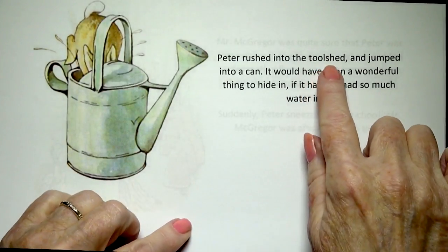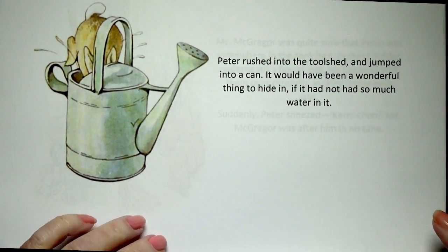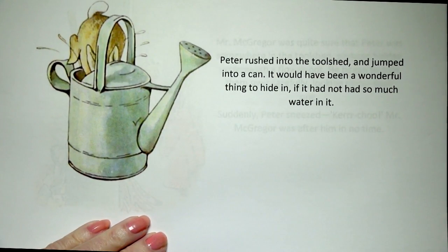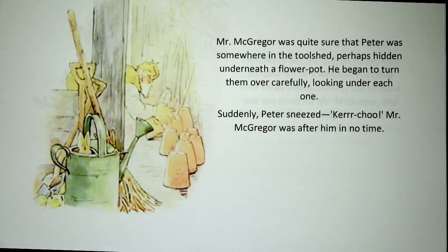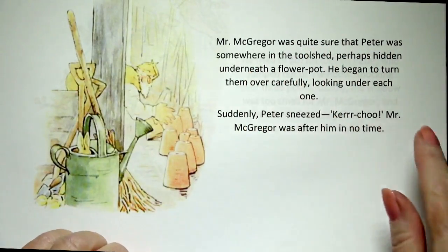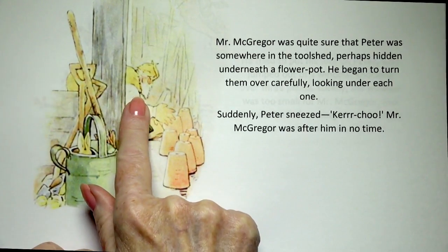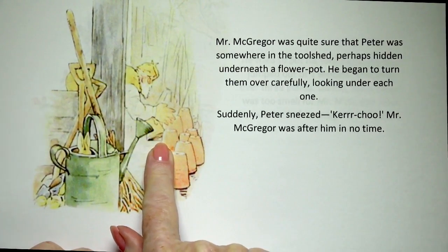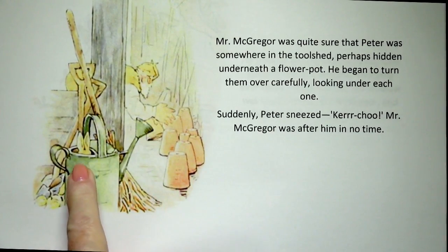Peter rushed into the tool shed and jumped into the tool can. It would have been a wonderful thing to hide in if it had not had so much water in it. Mr. McGregor was quite sure that Peter was somewhere in the tool shed, perhaps hidden underneath a flower pot. He began to turn them over carefully, looking under each one.